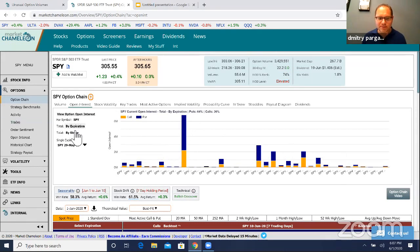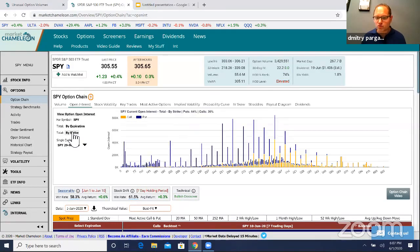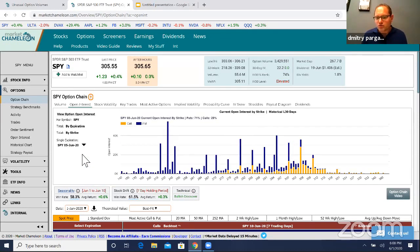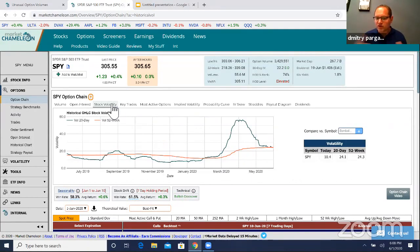If you wanted to see by strike where there is a lot of open interest, or if you, for example, have an expiration coming up, let's say June 5th, and you wanted to see if any one strike close to the stock right now has a lot of open interest. Maybe people play pin risk, some do the max pain strategy. Then you could evaluate it using these open interest tabs over here. Then moving on, stock volatility. And if you guys have questions, put them below. I'll get back to any questions.